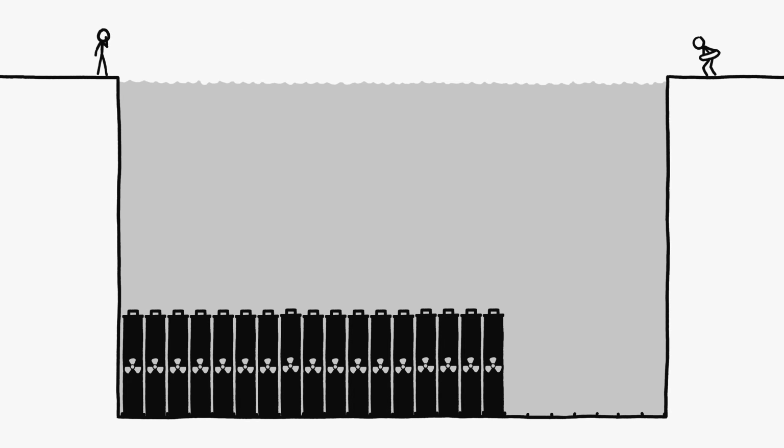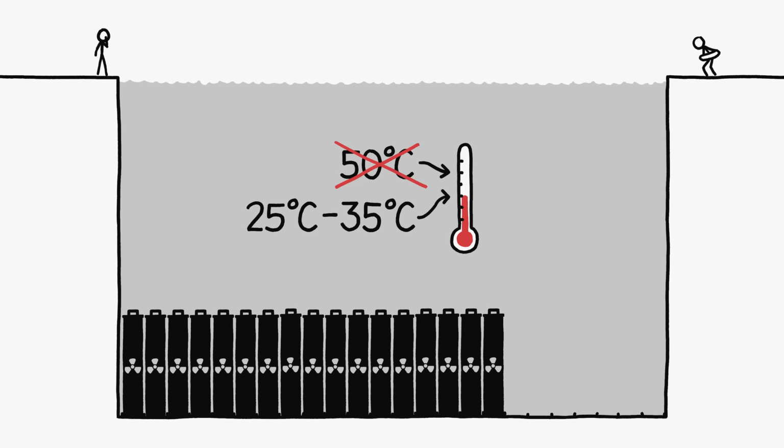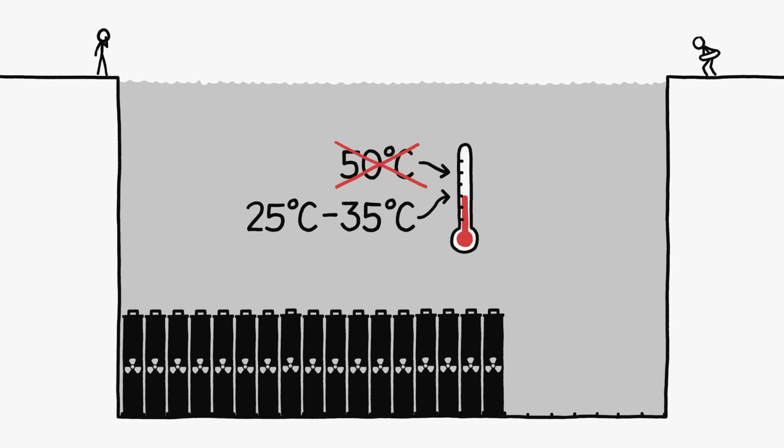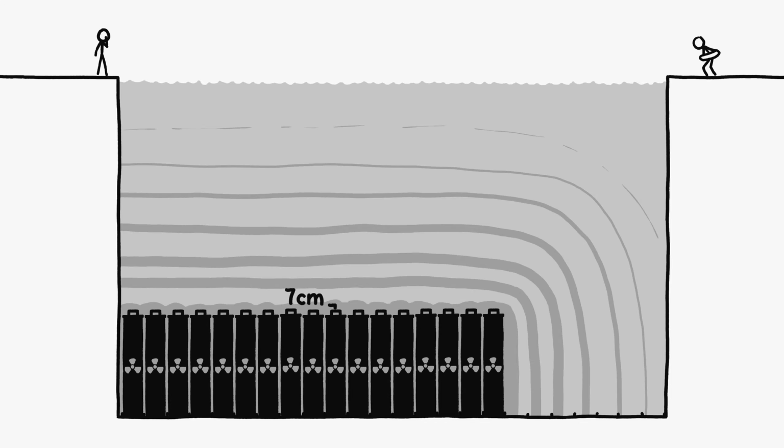Here's the geometry of a typical fuel storage pool. The heat from the fuel wouldn't be a big problem. The water temperature in a fuel pool can in theory go as high as 50 degrees C, but in practice they're typically between 25 and 35 degrees. Warmer than most pools, but cooler than a hot tub. But Jonathan asked specifically about the effects of radiation.